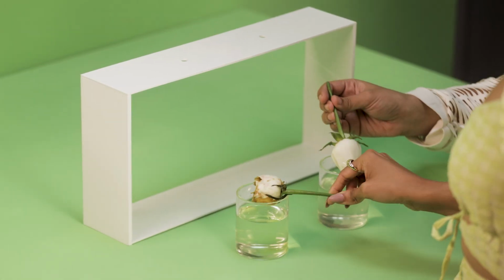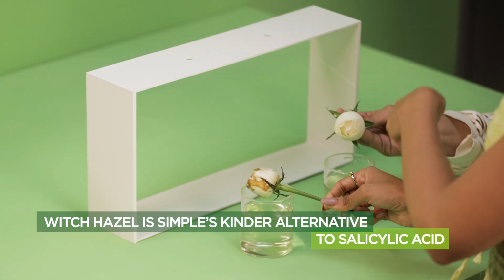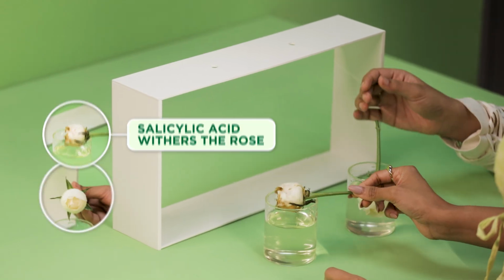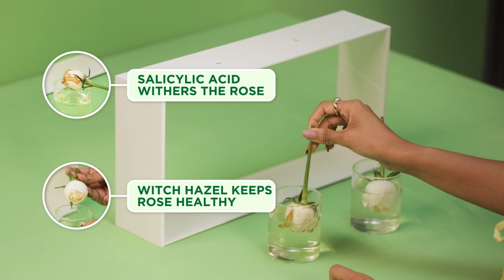Gulab murjha gaya. Yeah, the difference is very clear. Guys, do you see the difference? Mine is fresh as the morning, I'm guessing this is witch hazel. Yes. And yours is salicylic acid. Correct. So the one which was dipped in sal acid withers away, while the one which was dipped in witch hazel is hearty and healthy.